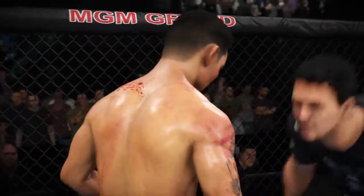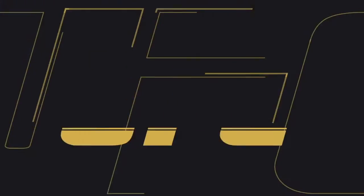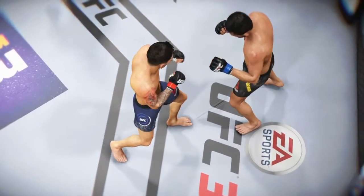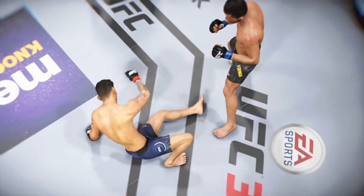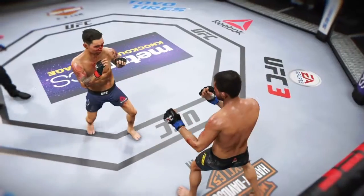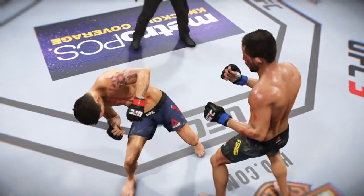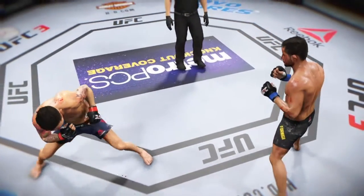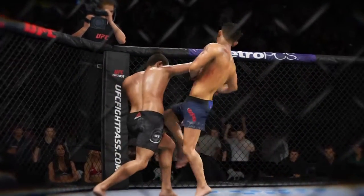It's only getting worse. We've kept an eye on it tonight. The cut man is going to have to do some work here to try to prevent that from becoming more of a factor in this next round. And here's a big shot that almost ends this fight. And here's another devastating shot to the head that really does damage. And let's look at that again from another angle.